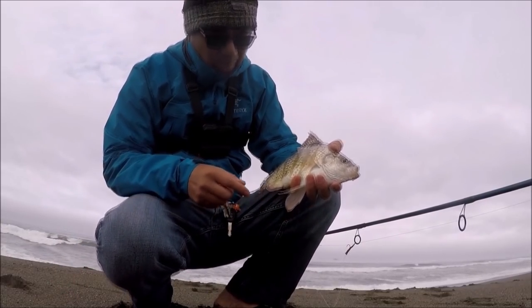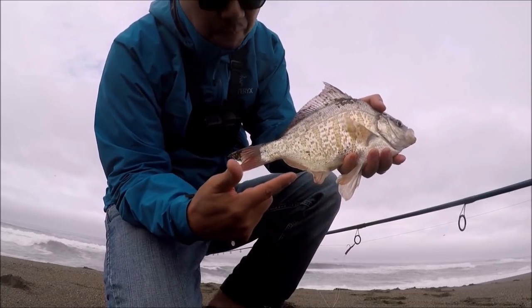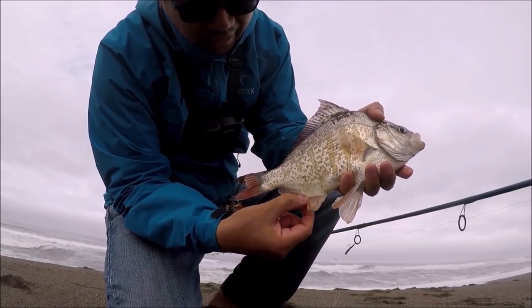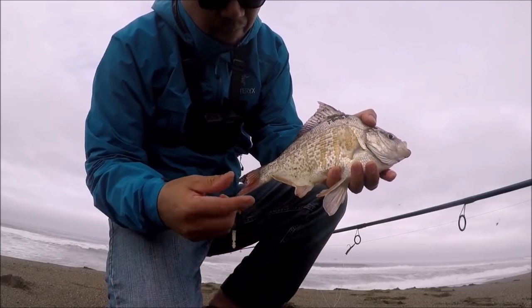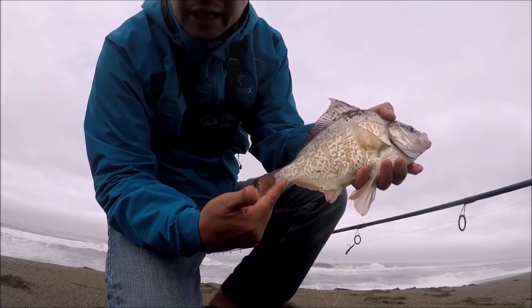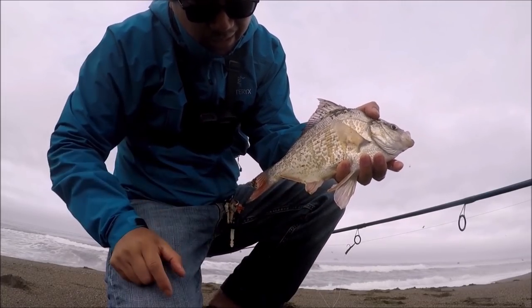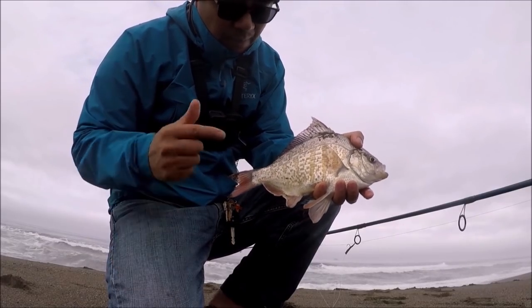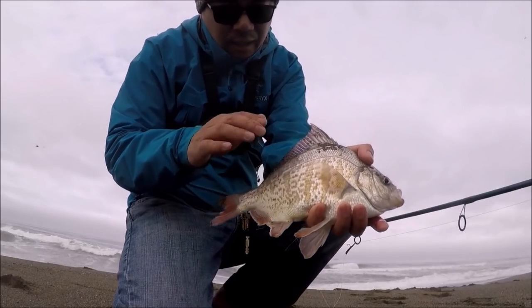So this one is a male. Now you can tell that's a male. You see that anal fin? There's a dip here. And if you put your finger here, you feel that little bump. That's the male part. The female, the anal fin is straight, okay? The male's got the little dip and a little bump right here. So that's how you can tell between a male and a female. Beautiful looking red tail, look at that.